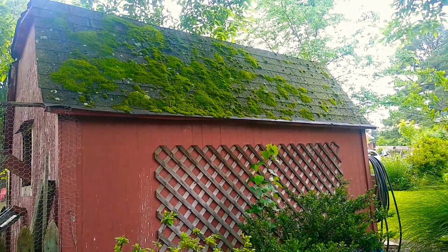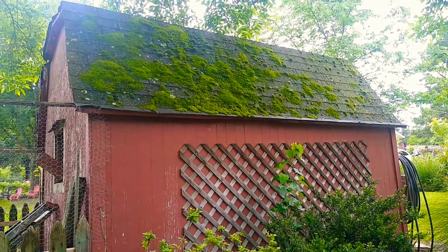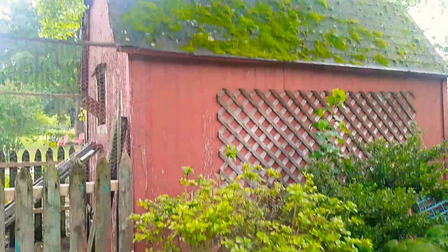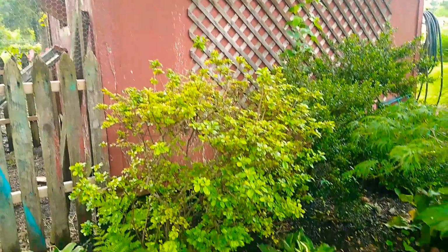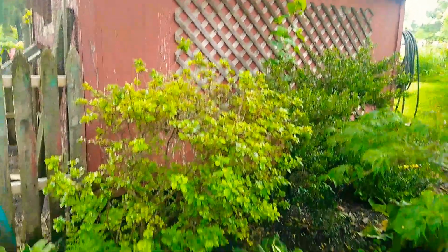I love a moss, and if I could encourage it to grow more, I would. I absolutely love it. I'm also looking for a plant I can grow up that lattice, a vine that likes shade. So also, just leave me a little comment if you could think of something like that.